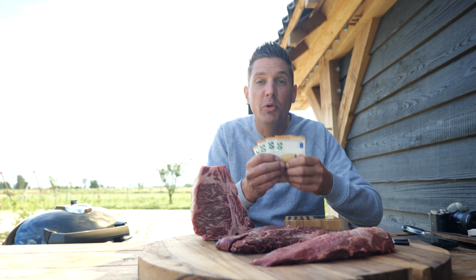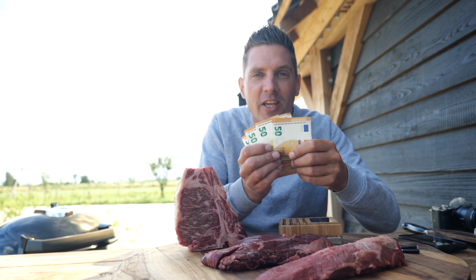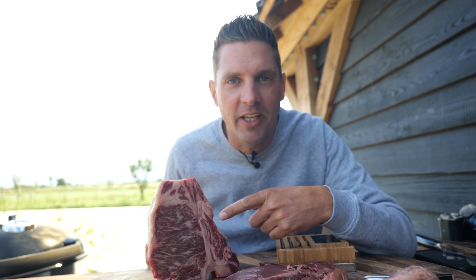But in reality, we're starting to pay more and more for these steaks. I love them. They taste great. They look fantastic. But what if I tell you that you can save money, not buying this steak, but buying a good alternative? I'm gonna stick this in my pocket. How much is it? I'm not gonna say. This is like inside information.